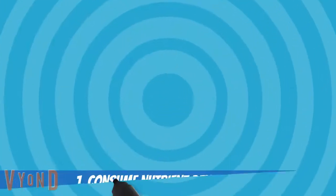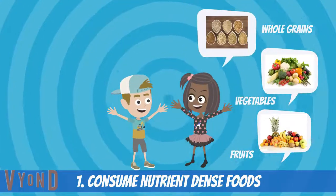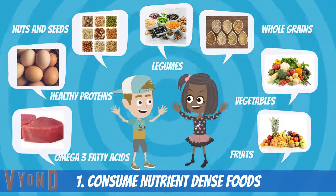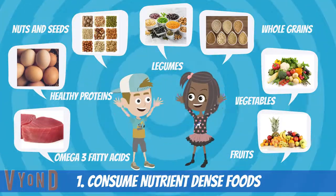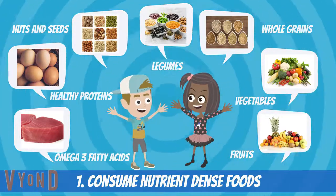1. Consume nutrient-dense foods. It's important to fill our diet with a variety of nutrient-dense whole foods. Fruits, vegetables, whole grains, legumes, nuts and seeds, healthy proteins, and omega-3 fatty acids.